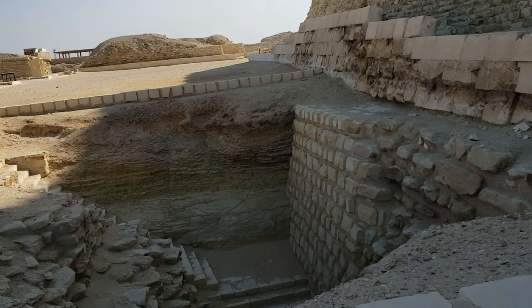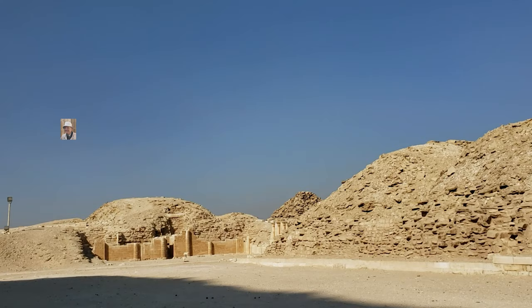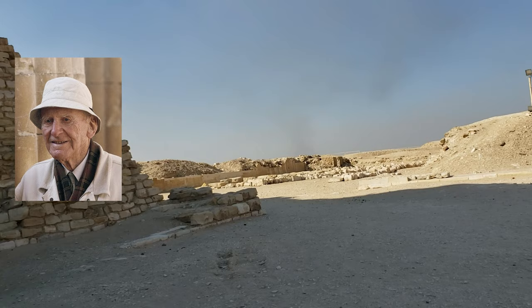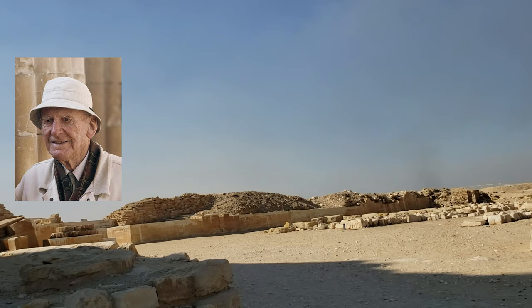Over the years, many Egyptologists worked on restoration and excavation efforts around the Step Pyramid complex. One of the most famous Egyptologists to work in this area was Jean-Philippe Lauer. Jean-Philippe Lauer spent over 75 years around this area. He led and participated in excavations and restorations around the Serdab area, the mortuary complex, and the enclosure wall. He also worked on excavations of the under the pyramid chambers and tunnels, and the discovery of the three blue faience chambers.